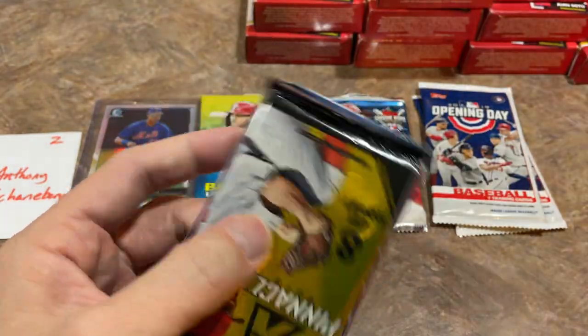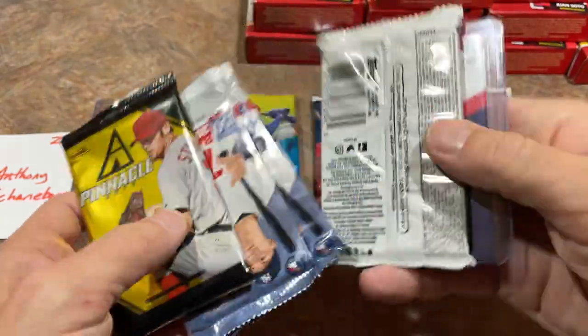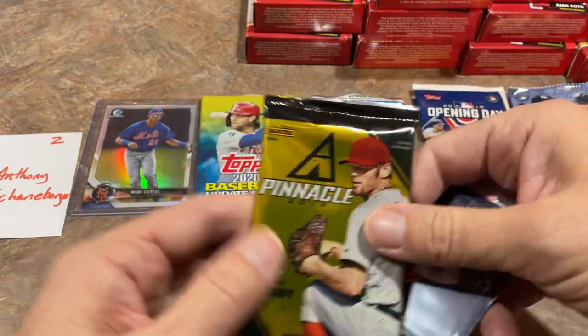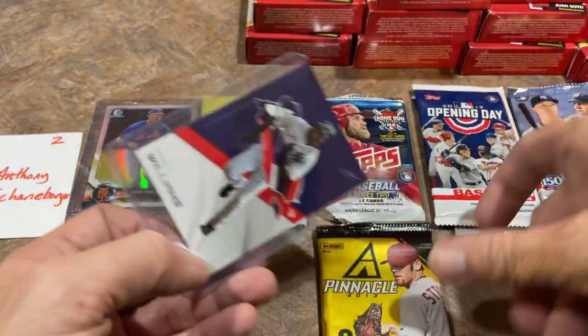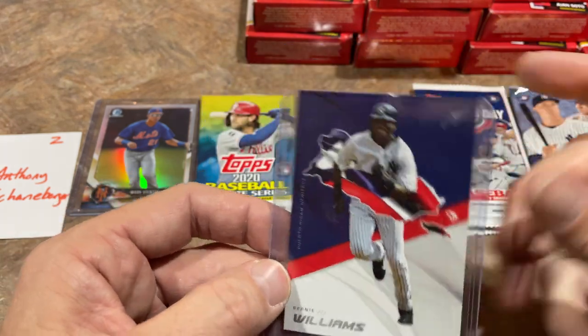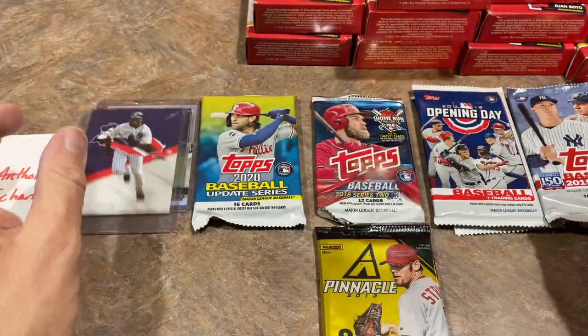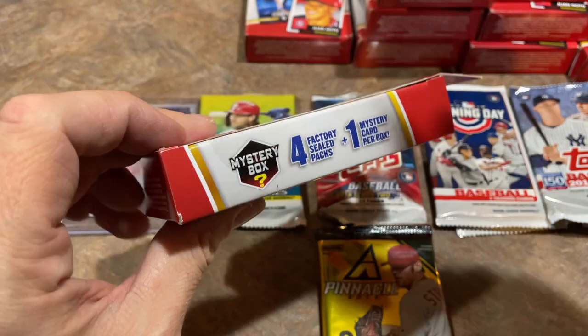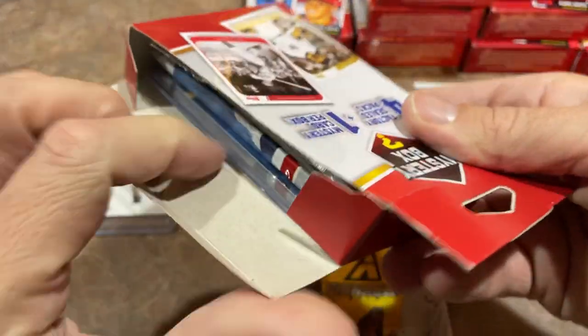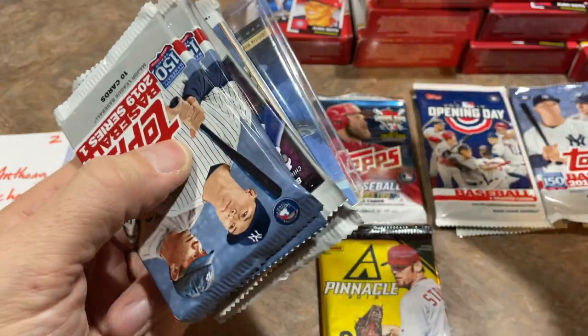Next, we're back to this collation, which means a bunch of Series 1 packs. There we go. Let's take a look at those. By the way, the bonus card in that previous pack was a Mark Vientos refractor. Now we have a Bernie Williams. I think this is from the Francisco Lindor set, which was a set that the Topps company put out maybe about a year or two or three ago. But I guess Francisco Lindor helped design.